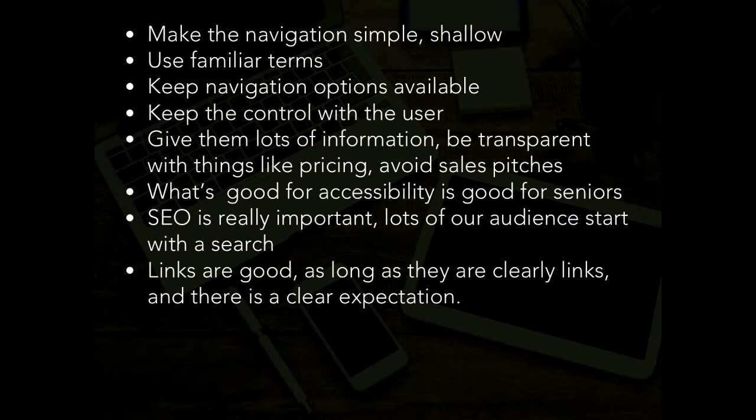Links are good as long as they're clear. If you haven't read Don't Make Me Think, you should go get it and read it. You can read it in an afternoon. It's a great book.